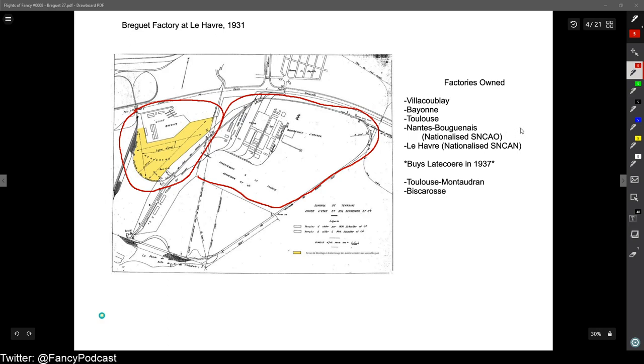So Breguet was a company that managed to find itself in a sort of middle ground. Many of the companies that just didn't perform well were sort of bought outright, whereas others like Breguet, or more successful ones, managed to either keep their factories entirely or only partially divested some to the state. In Breguet's example, they lost two, one being to the Western and one to the Northern societies. Despite having lost two factories, it wasn't a significant enough impact for Breguet to have to fold, and in fact even bought Latécoère, which is yet another aviation company we'll talk about in the future. Acquiring their Toulouse, Montaudran, and Biscarrosse factories.